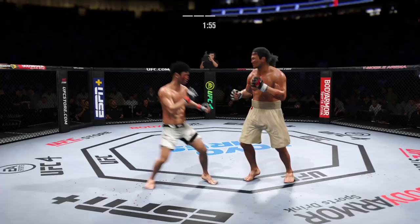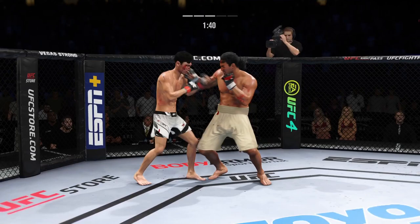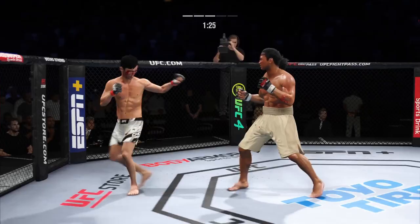Just missing on the uppercut there. Oh, he lands another strike to the body, really starting to pile up these body shots here in the latter stages of this fight. You didn't see a lot of that in the earlier rounds, making up for lost time here. Beautiful strike. Big left hook coming, it's blocked. Oh, spinning back fist. He didn't telegraph that one at all.